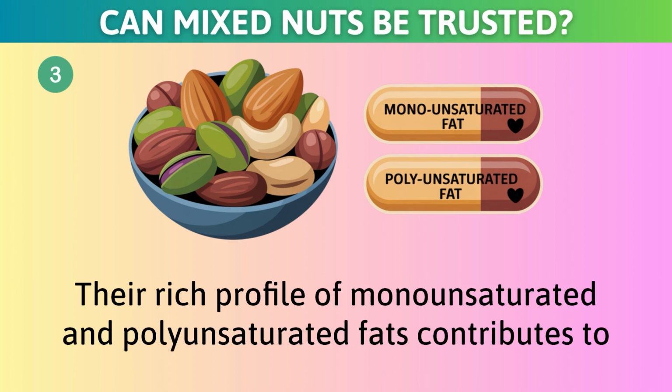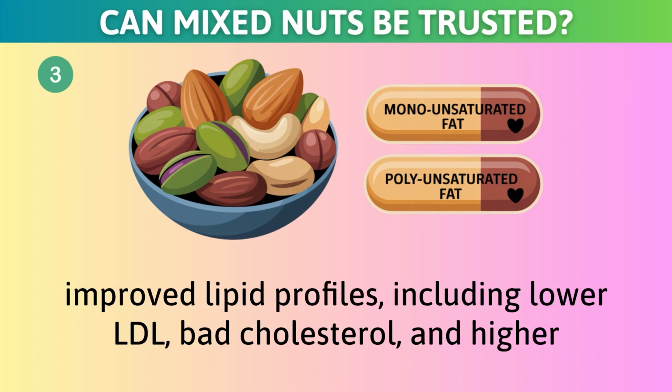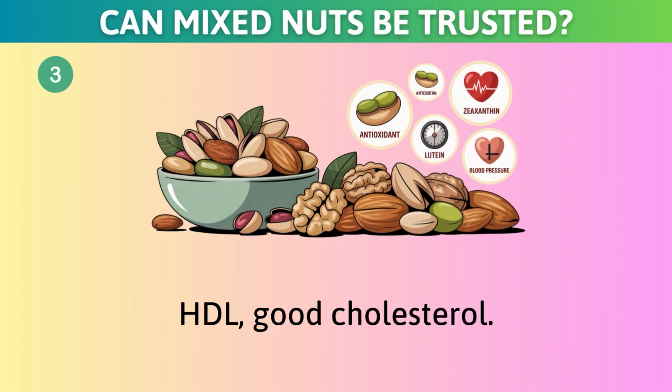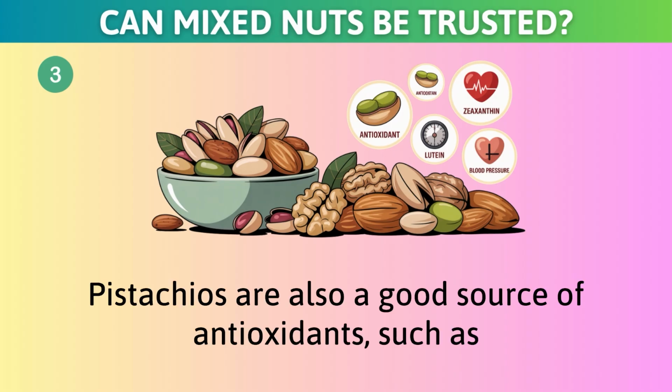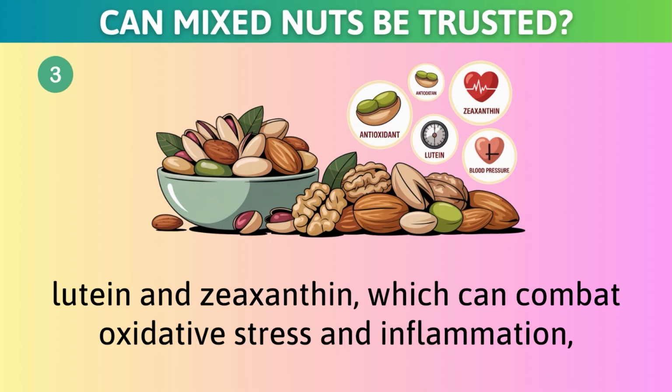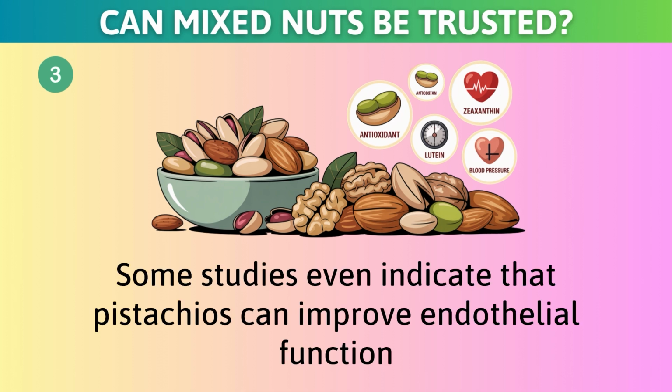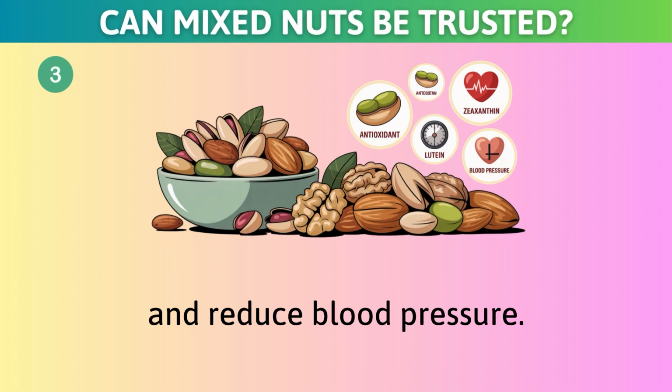Their rich profile of monounsaturated and polyunsaturated fats contributes to improved lipid profiles, including lower LDL, bad cholesterol, and higher HDL, good cholesterol. Pistachios are also a good source of antioxidants, such as lutein and zeaxanthin, which can combat oxidative stress and inflammation, further protecting heart health. Some studies even indicate that pistachios can improve endothelial function and reduce blood pressure.